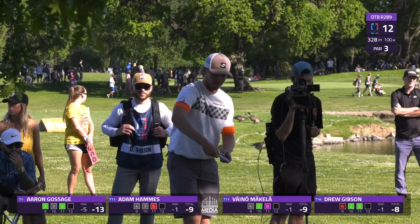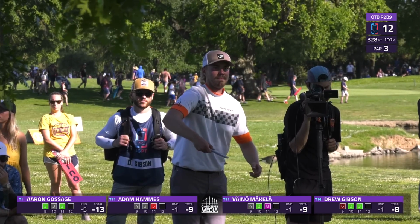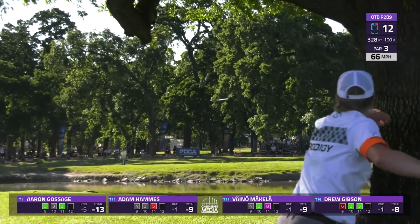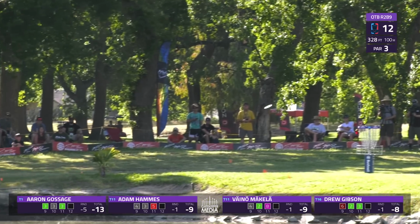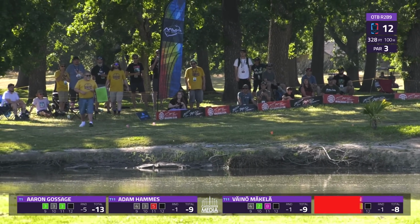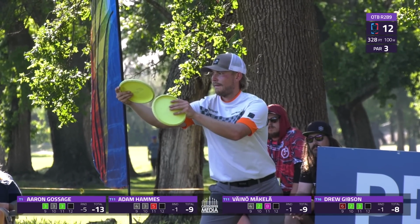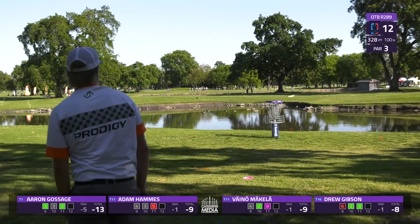Väinö has had a moment to reset as everybody else threw. Looks like he's going to go mid-range. And I don't like where this is headed. Yeah, a bit overstable there. And does end up crossing, but still going to find that out of bounds. Scared. We saw somebody make this par putt yesterday. See if we can have it today.